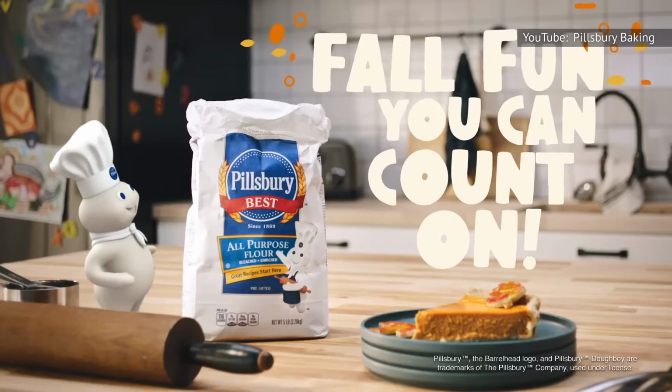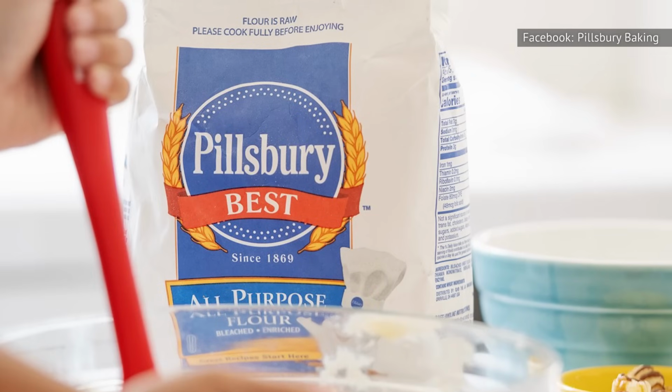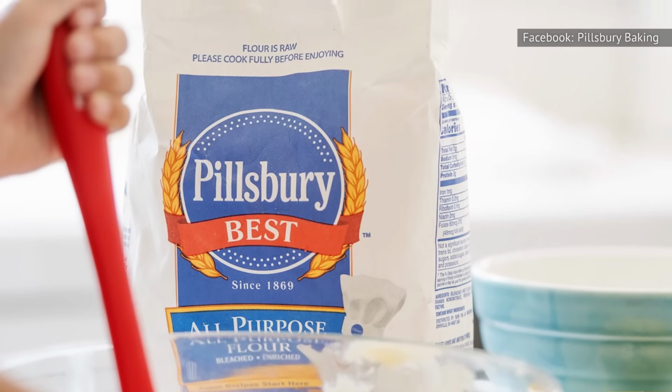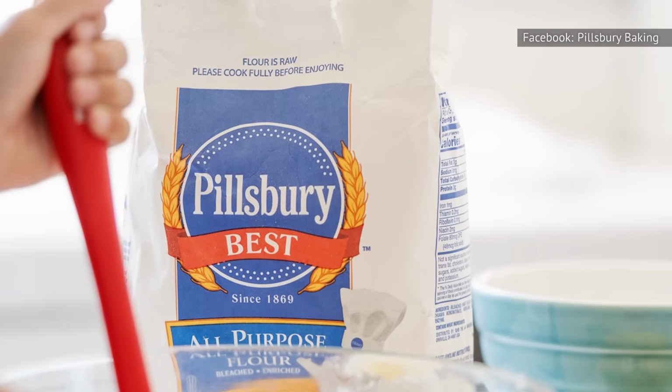The brand features 7 kinds of flour, including all-purpose, self-rising, whole wheat, bread, and unbleached. 2 gluten-free choices, almond and organic coconut, round out the list.